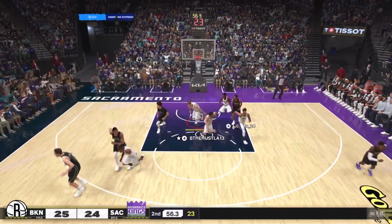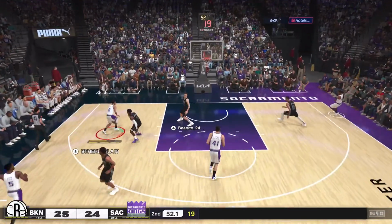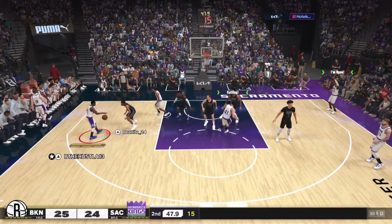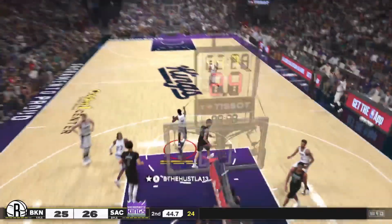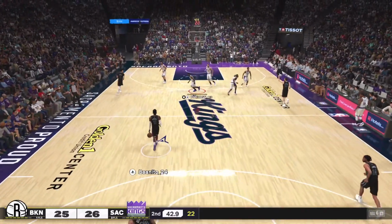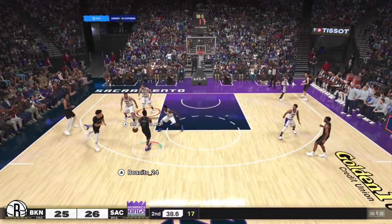To the paint. Sabonis with the steal. Here's Monk. A pass to Fox. It's in, and he's a very efficient 5 for 6 on the game. And guys, they continue to put a lot of pressure on the interior defenders with their work down low.